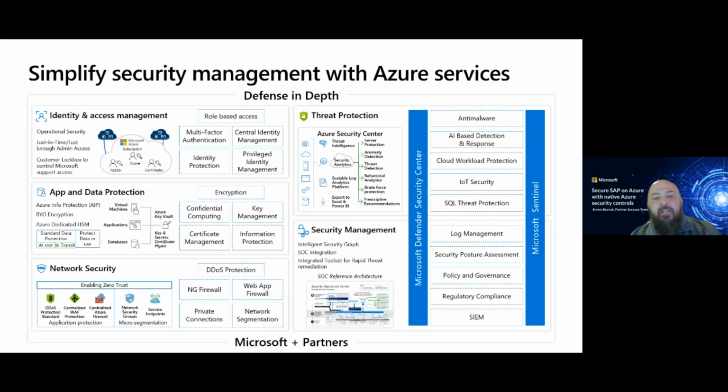So when we're looking at the cloud DMZ, it is going to be enriched with Microsoft native solutions that you will be able to use for your end customers. So I'll go through these solutions one by one.